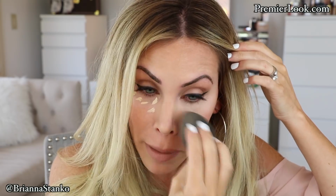And I'm using the same beauty blender that we used to press the oil in too, so you're just getting that mixed together, and it's going to help to hydrate and just seal everything in. All right, so we have our concealer on. You can see how very little concealer I used. I just dotted a little bit around my eyes. That is all you need.